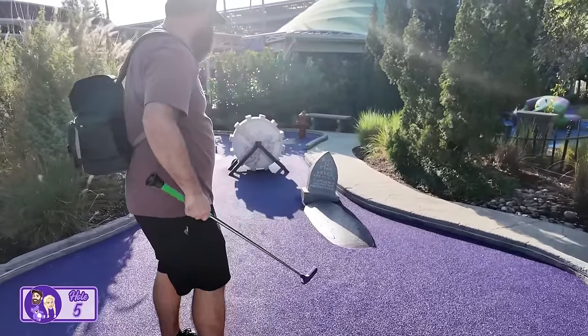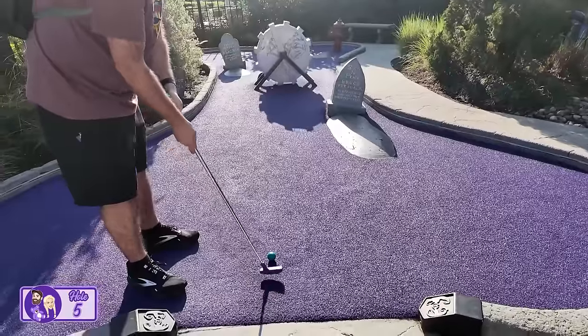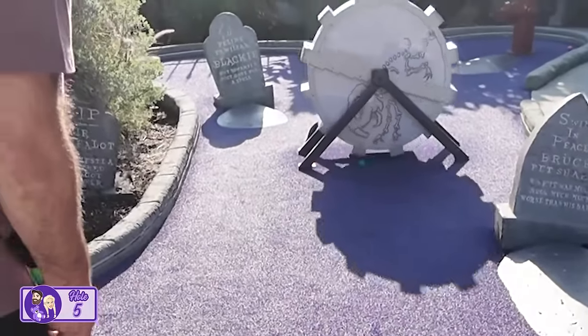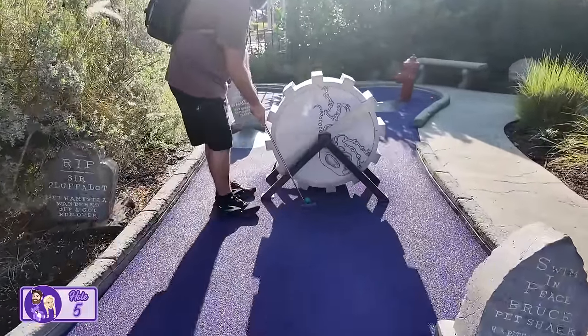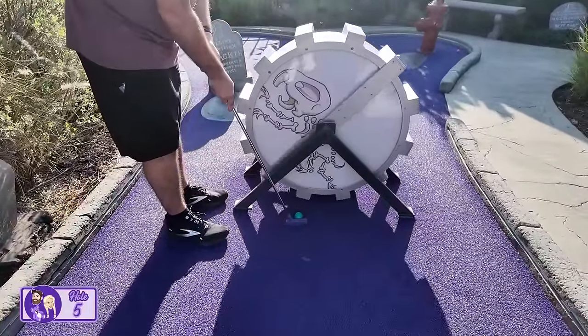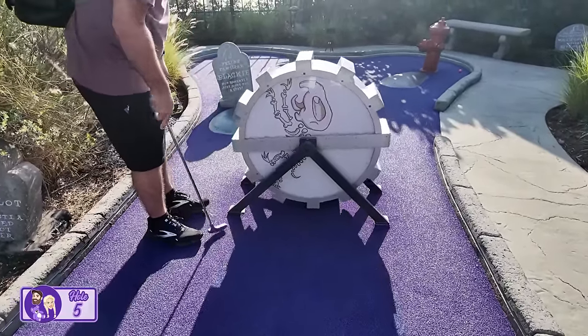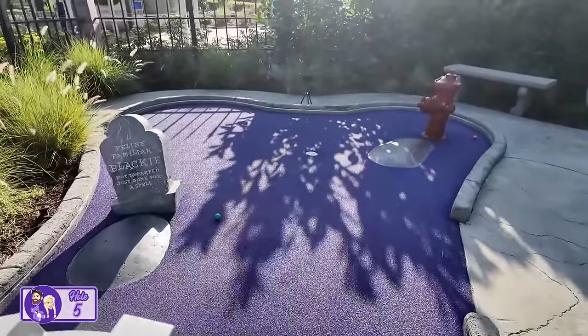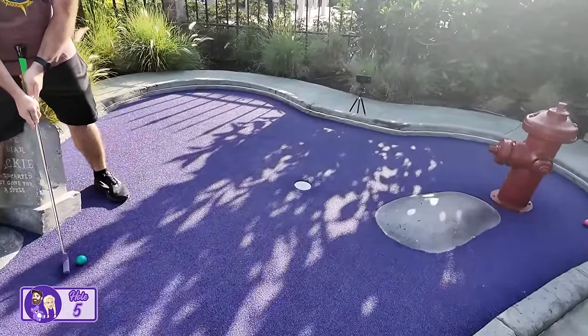Having to spin my own things here. This is not gonna go well for me. No. I'm just gonna go again, as expected. Oh no, what are you gonna do here? Oh my goodness. Well, that's three for me. Okay, but you're in a better spot. You're not behind the fire hydrant.